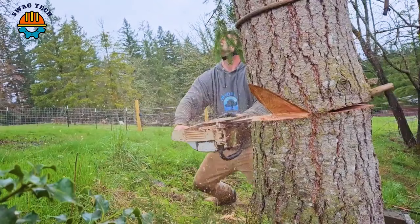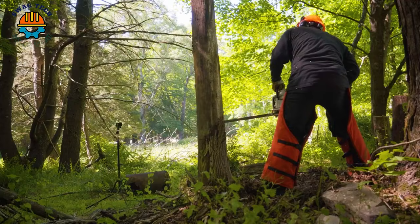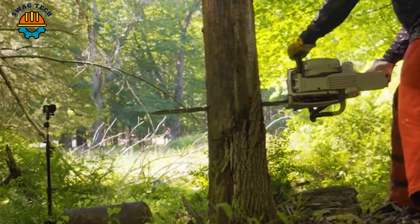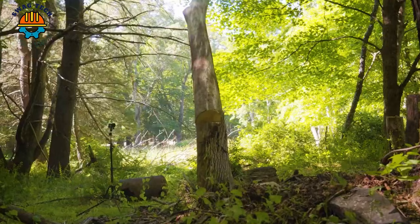The ash tree was damaged by insects and died, so he had to cut it before it was blown over by the wind. This is a new tree cutting technique and it is useful.